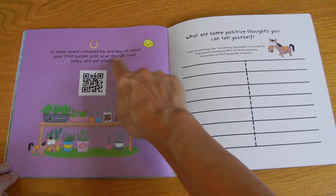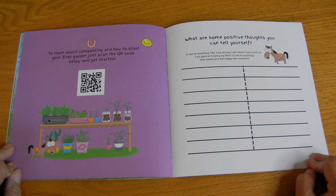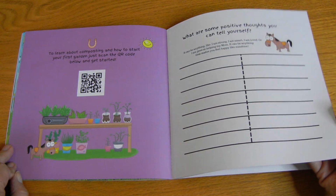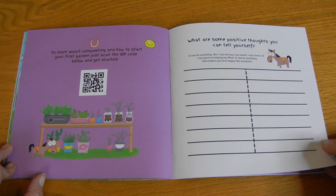All right, so here's a QR code somebody can scan about composting. Here is a place for you to write a list, or you can just do it on a regular piece of paper, about some positive thoughts you can tell yourself.